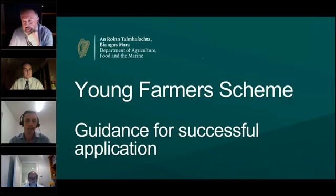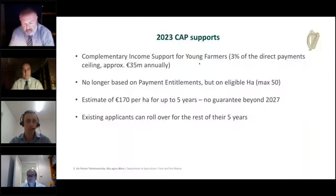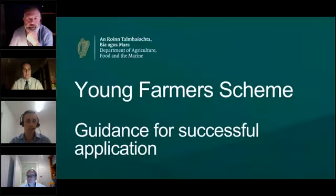I'm joined here this evening by some colleagues from the department. My name is Fran Moran. I look after the area of the department that handles the Young Farmer Scheme, National Reserve, all things payment entitlements and so on. I'm joined here by colleagues who will talk you through both the application process and also the checks that we carry out on farm as part of the normal control mechanisms that we have on all our schemes.